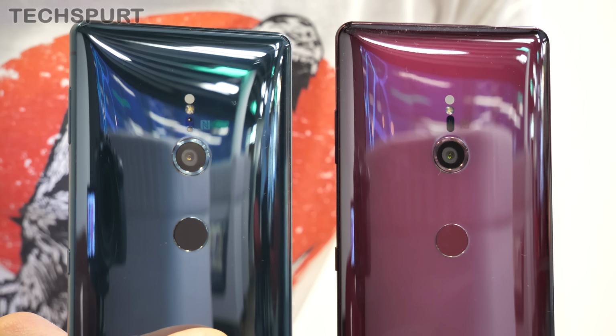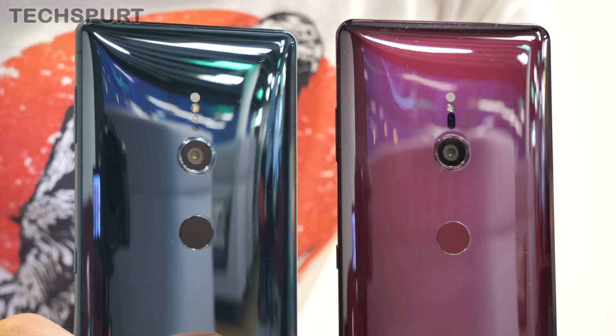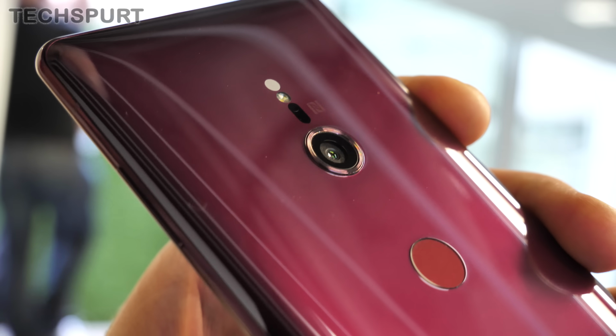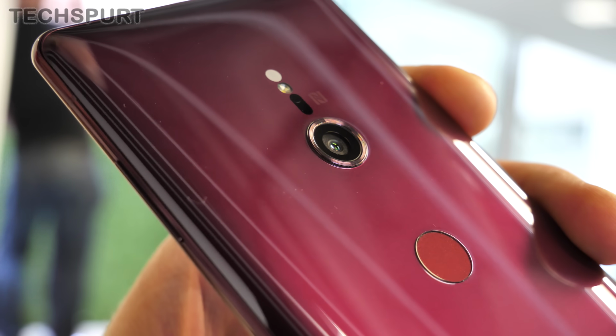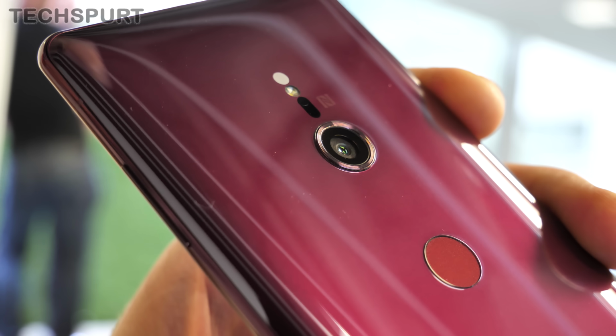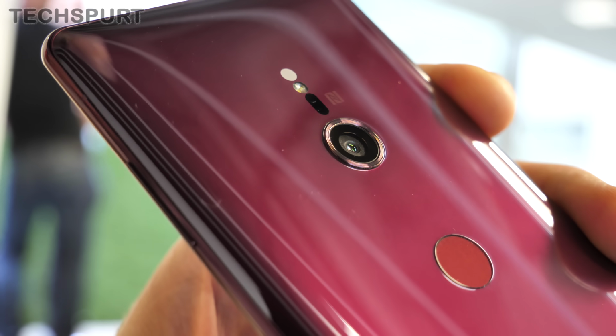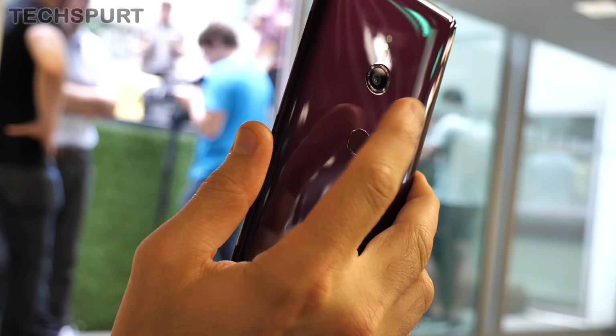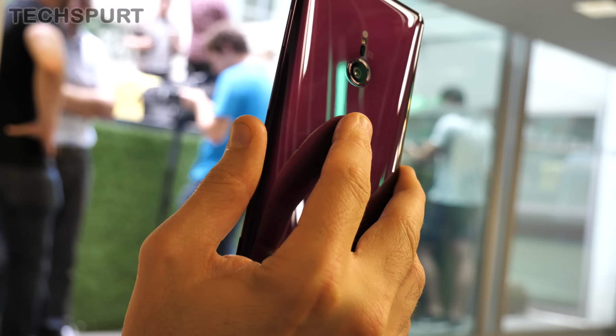Neither of these phones sport a 3.5mm headphone jack, but they do have a fingerprint sensor around the back. Unfortunately, Sony doesn't seem to have listened to our feedback from the Xperia XZ2. In the case of the XZ3, that fingerprint sensor is once again mounted more or less centrally on the back of the phone, which makes it kind of awkward to grope for. If you don't have double jointed fingers, you're basically going to have to learn to readjust your grip all the time.